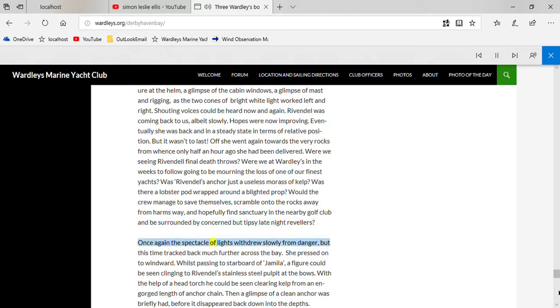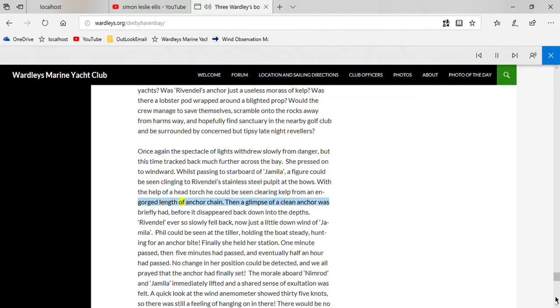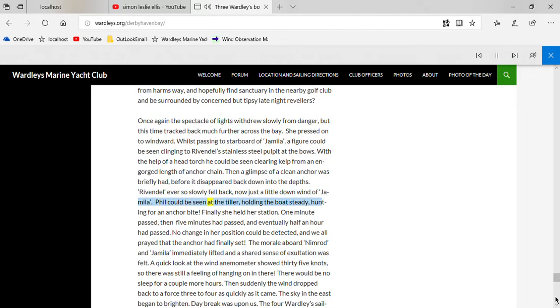Once again the spectacle of lights withdrew slowly from danger, but this time tracked back much further across the bay. She pressed on to windward. Whilst passing to starboard of Jamila, a figure could be seen clinging to Rivendell's stainless steel pulpit at the bows. With the help of a head torch he could be seen clearing kelp from an engorged length of anchor chain. Then a glimpse of a clean anchor was briefly had, before it disappeared back down into the depths. Rivendell ever so slowly fell back, now just a little downwind of Jamila. Phil could be seen at the tiller, holding the boat steady, hunting for an anchor bite. Finally she held her station.